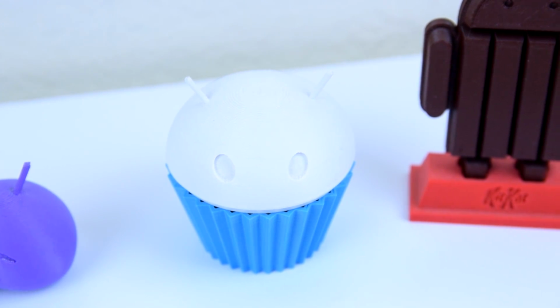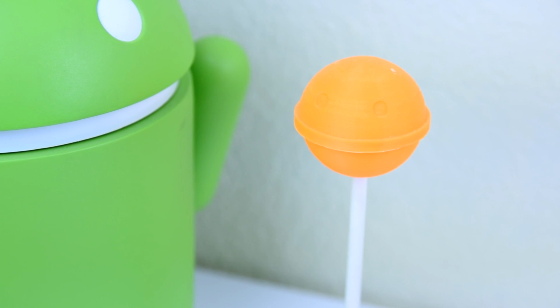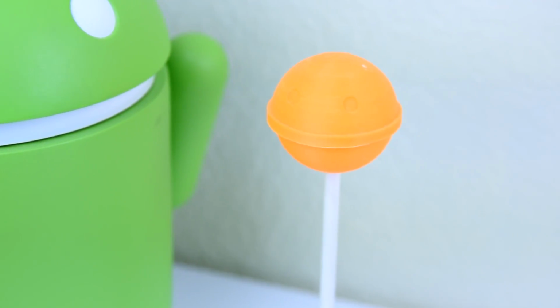If I happen to get my hands on the new Pebble Time Round or any other smartwatches, I will be more than happy to share my thoughts and experiences on those.